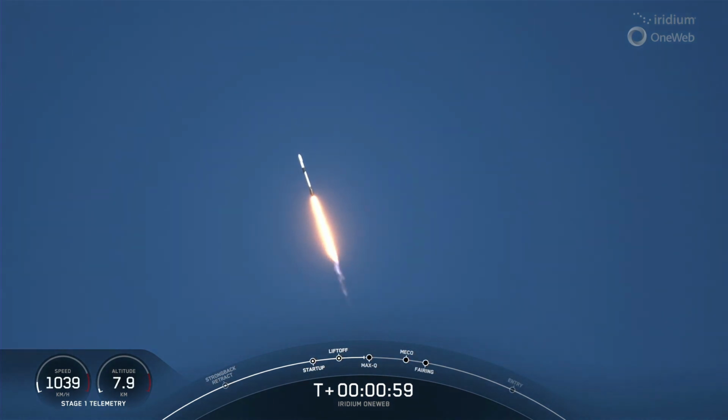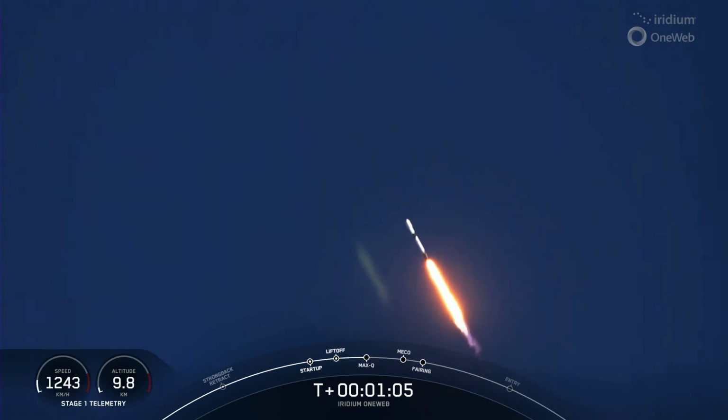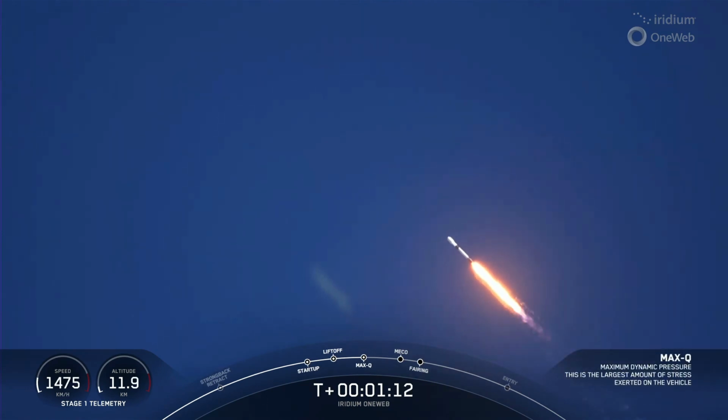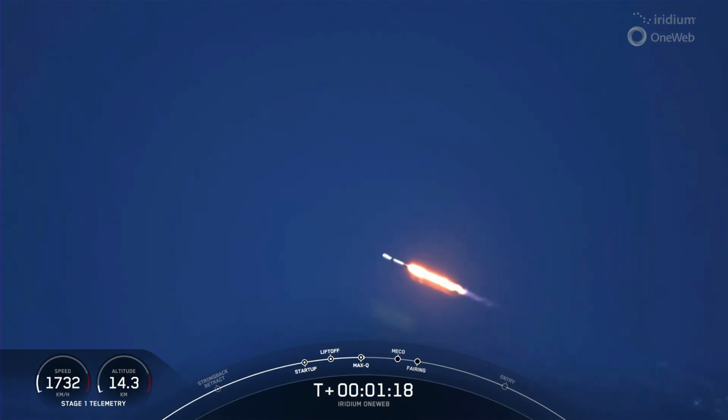We actually just got through the throttle bucket. Vehicle supersonic. Throttle bucket being where we've throttled down the Merlin 1D engines in preparation for max Q. That's the point of highest stresses on the vehicle. Max Q. Fantastic views from this ground tracking cam. Nice to be out of the Vandenberg fog.